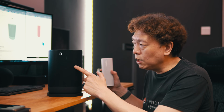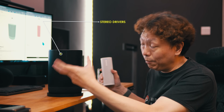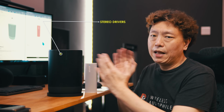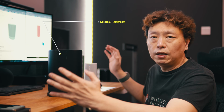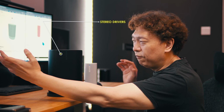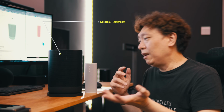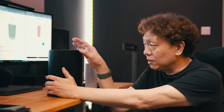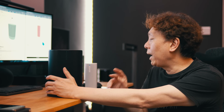Now, the stereo imaging from the Move 2, which is capable of stereo because of the dual tweeter, is kind of narrow. You're not going to get a wide sounding stereo soundstage. You probably hear the stereo sound coming a foot from the left and a foot from the right, and that's about it. The bass driver will play both channels bass duty, so you will kind of feel that the sound is still all coming from the singular one tall unit right here.